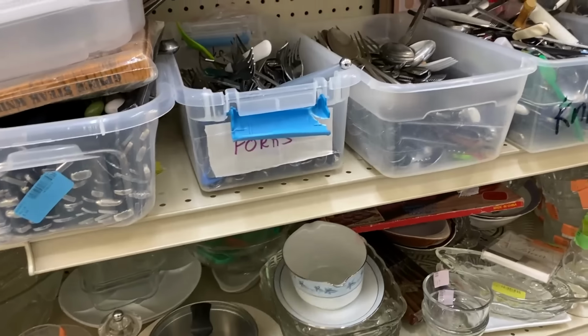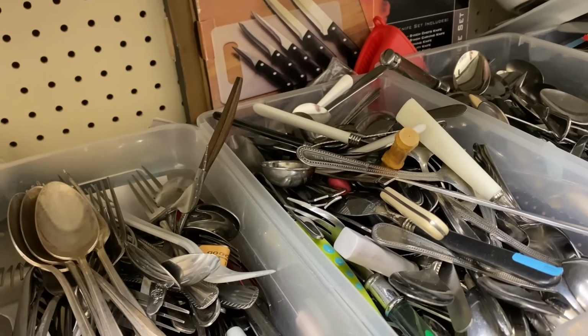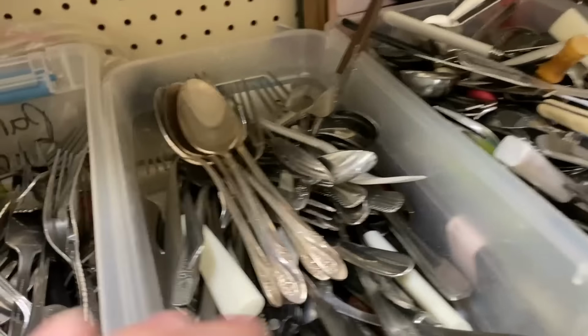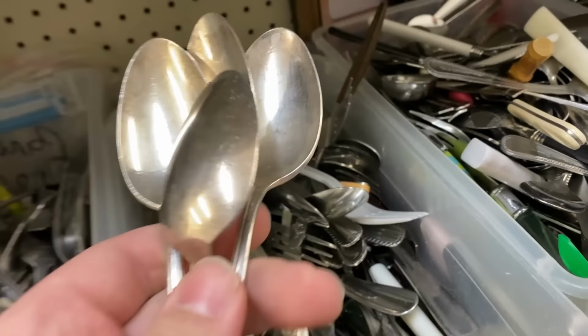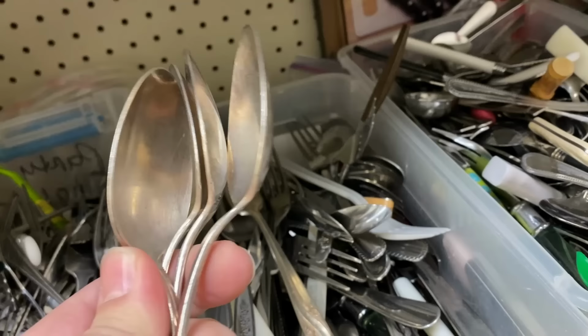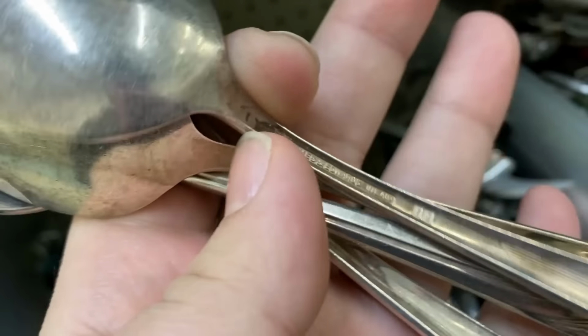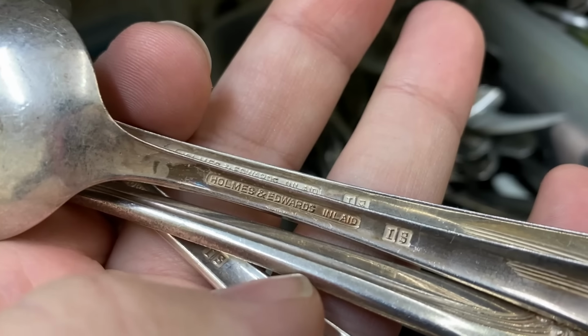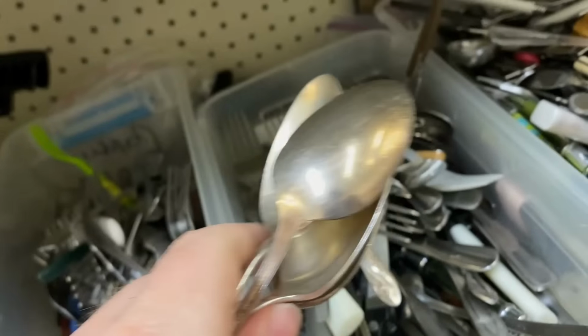So I was just over here looking at the silverware because I tried to eat a bowl of ice cream at my little sister's house and she needs silverware bad. Her silverware drawer looks like this. But I was looking at these and they're really heavy. And I think they're silver, or at least silver plated. Does anybody know anything about this? It says Holmes & Edwards Inlaid IS. Let me know in the comments.